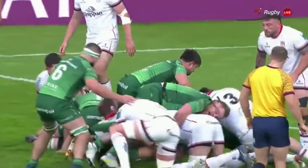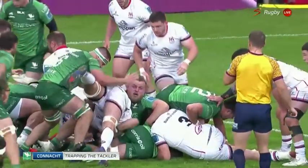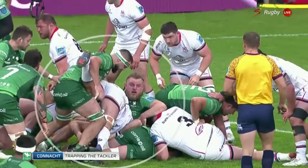All right, one more. What I want to show you is that they're good in the ruck. If you fall on your side, they'll trap you. The guy on the ground holds you down. They're very good trappers of the ball. You'll see it there again. The guy on the ground there, his right arm is holding him down. That guy's trapped now. So what will happen now is advantage.